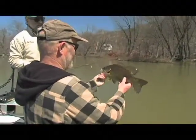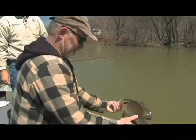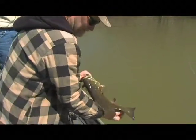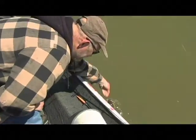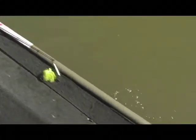Well done, Bob. Nice fish. Look how pretty that bronze coloring is. And the sunshine with the colors. How healthy they are too, you know? That's gorgeous. See you, bud.